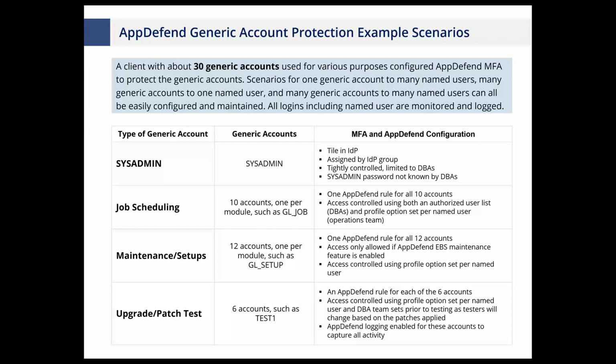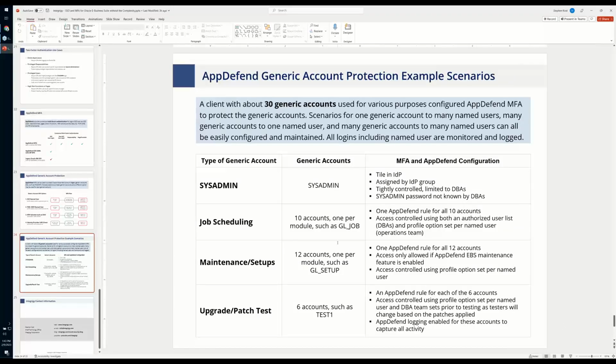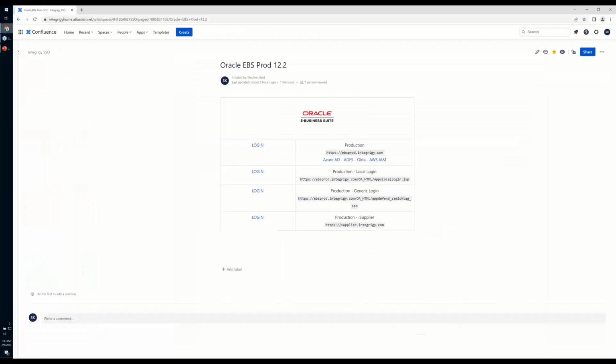So what I'll do now is jump into some scenarios here. Some of this goes pretty quickly, so you have to watch what's happening, but here's an example that we have of a 12.2.9 Oracle Business Suite environment, and very common scenarios that we run into with our clients.